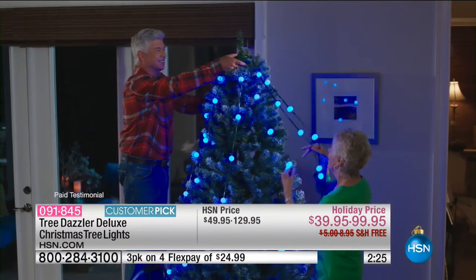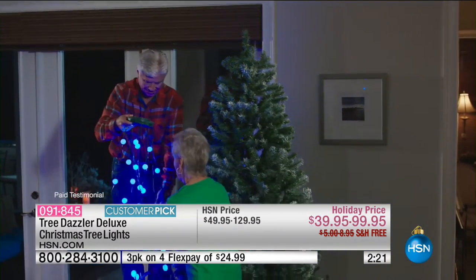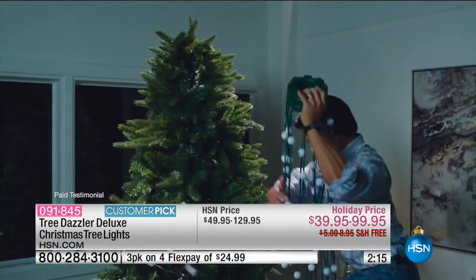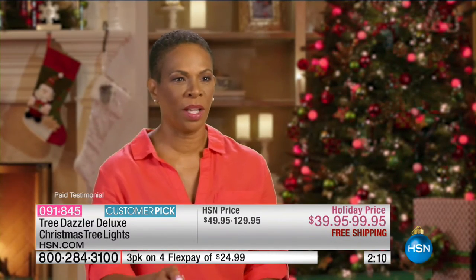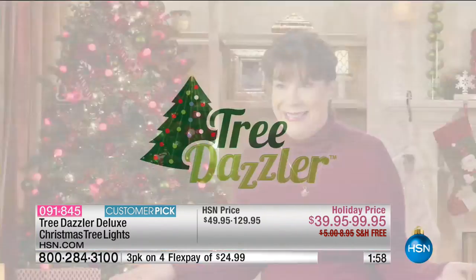Oh, this looked really cool. No more tangles. You take the ring on the top, you lift it off, the strands follow the ring, you put them in the box, and you're done. It's like, wow. This Tree Dazzle goes on in minutes and comes off in just seconds. 3 minutes to wow. Literally, out of the box, on the tree, plug it in, and you're lit. Our tree is the most unique, spectacular tree in the neighborhood. It is so gorgeous. It looks like it was professionally done. It's gonna be my go-to gift this year for all of my friends and family.